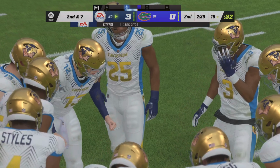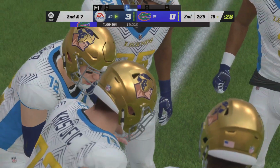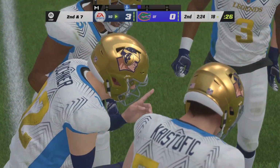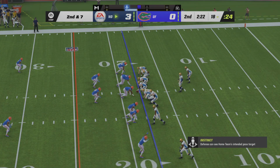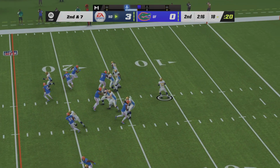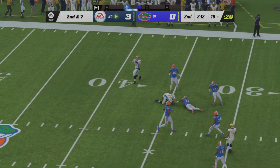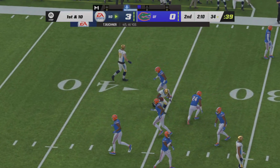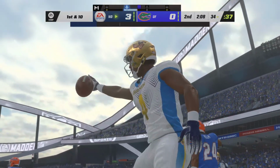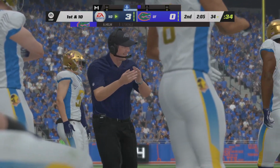All defenses worry that whenever anyone catches the ball and has a head of steam coming out of the backfield, it could turn into a big play with missed tackles or he runs through people. But they were right there waiting, and they stopped him for a minimal gain. Here's a 2nd and 7. Looking middle, and that's complete. And he'll get this up to the 34-yard line. His first catch, good for 16 and a first.